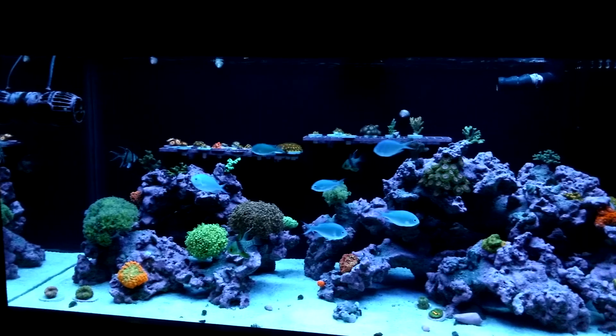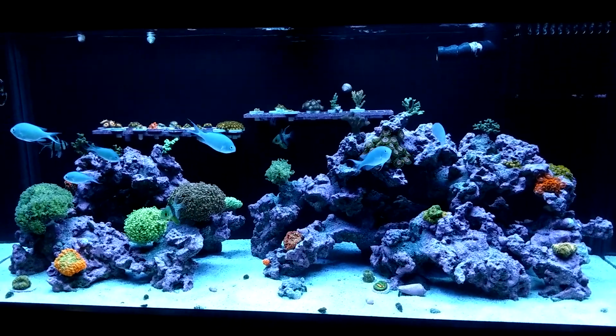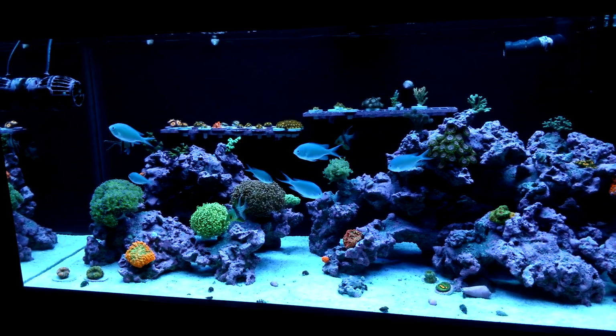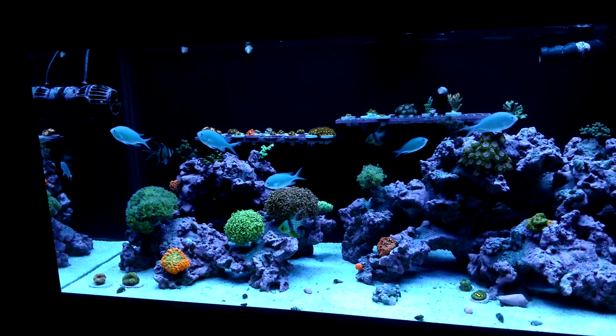So today is one of those days where the reef tank looks really, really good. Everything is on point. Everything's happy. Even though it is getting close to lights out, the coral's still extremely happy.